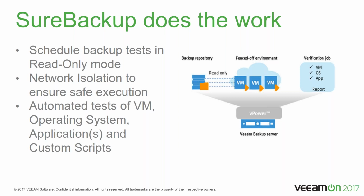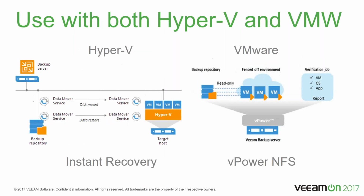I think we've all kind of seen the last known good configuration of Windows. You blue screen, everything goes all to hell, and all of a sudden you think, oh, there's that last known good configuration. What is that thing? Oh, that's the last time that this was up and running and healthy. So if you know what that state is for your application, you can test that state within SureBackup as well. Fantastic. Well, so what are we looking at here?